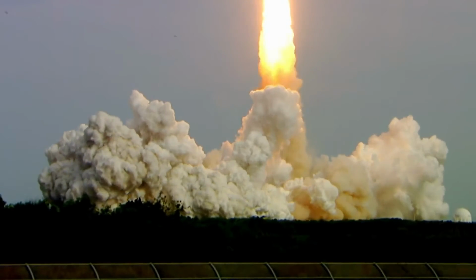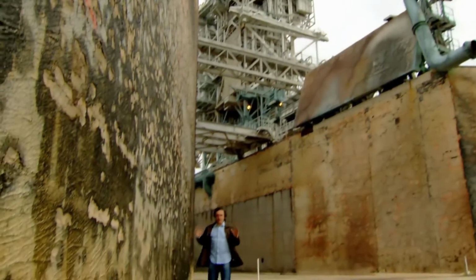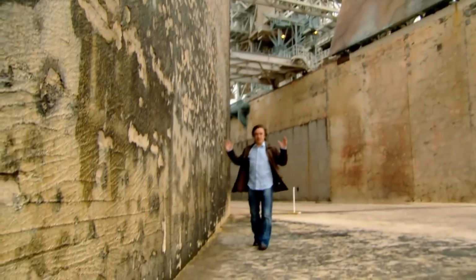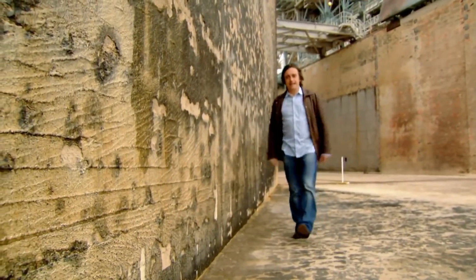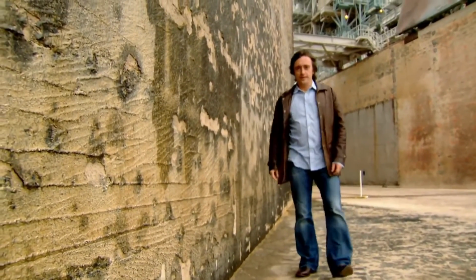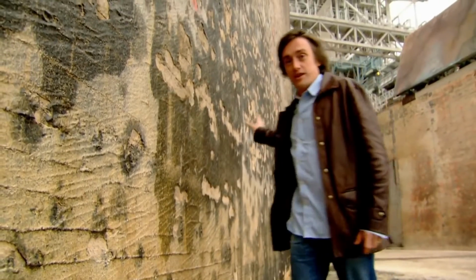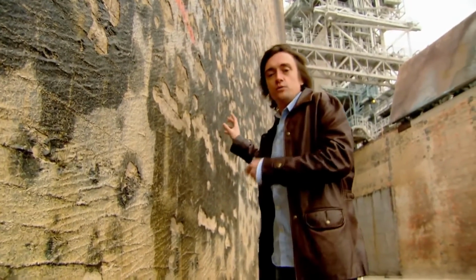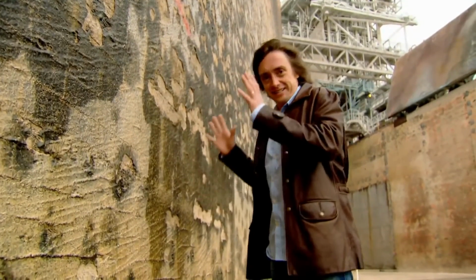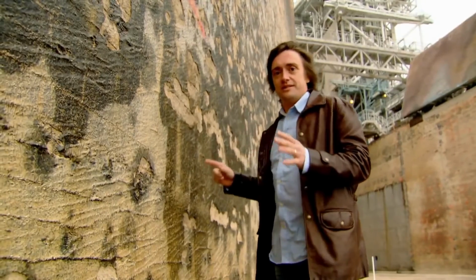And this is the launch pad where it all happens. During a launch, this place is just alive with energy. Flames, searing gases, incredible amounts of noise. I'm underneath where the shuttle sits on the launch pad. This is the flame trench. I can only be here because the shuttle isn't in place right now. You certainly wouldn't want to be here when the countdown hits zero. And this trench was used in some Apollo missions as well.